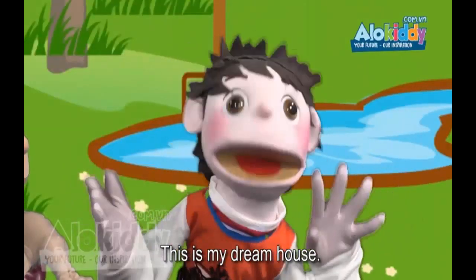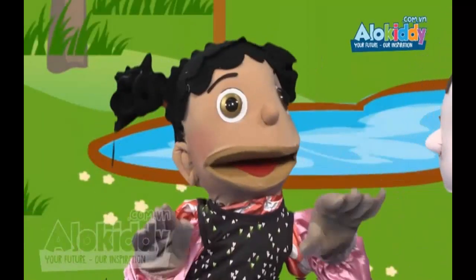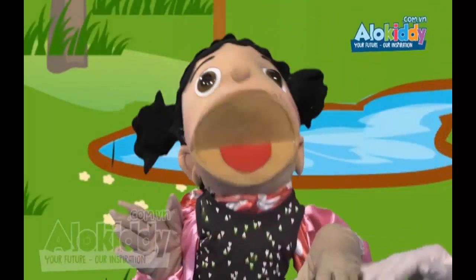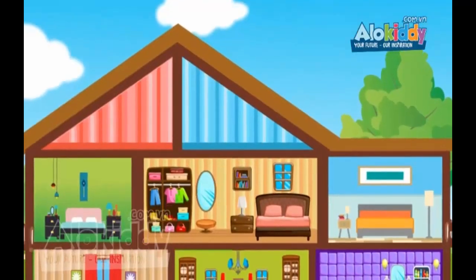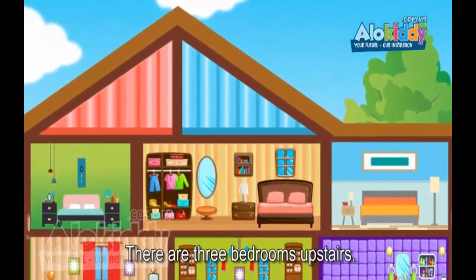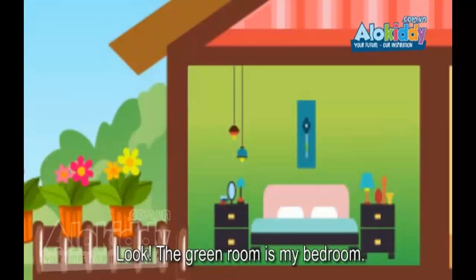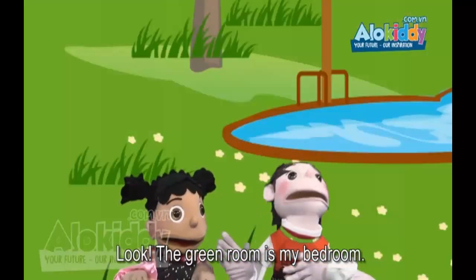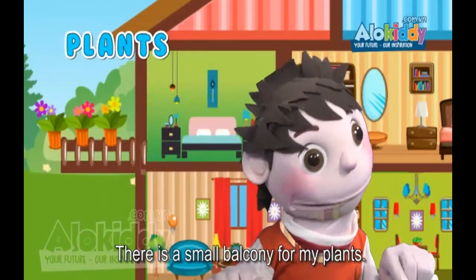This is my dream house. Is it beautiful, Alice? Yes, it is. How many rooms are there, Felix? There are 3 bedrooms upstairs. Look! The green room is my bedroom. There is a small balcony for my plants.